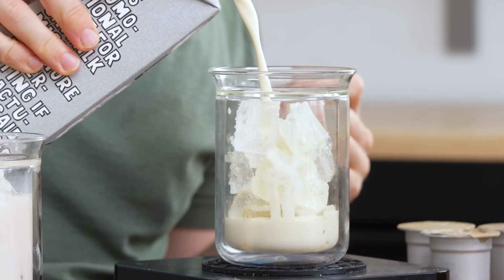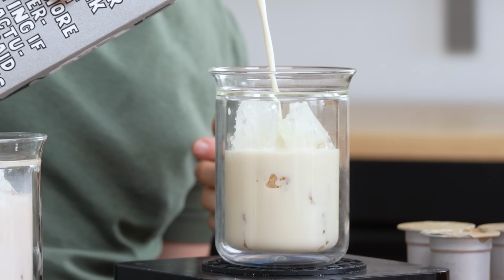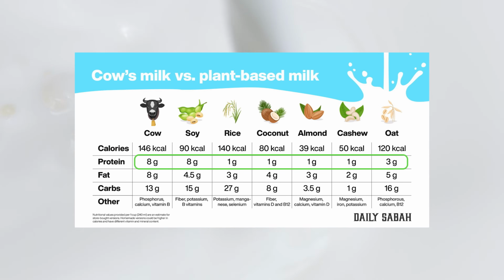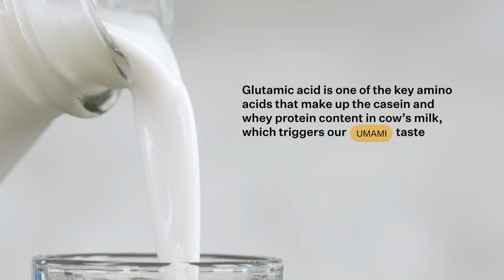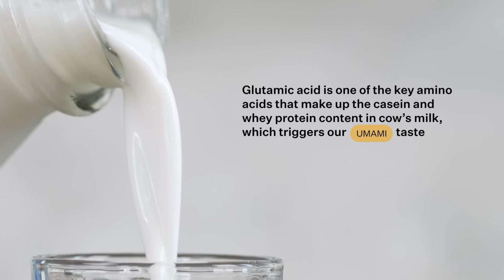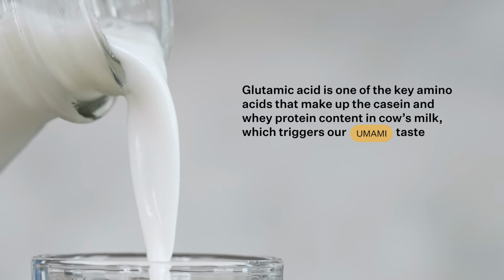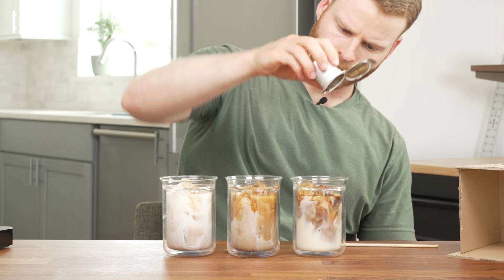Fourth, we need protein. This is used for structure, mouthfeel, and a bit of savoriness. The alternative milks generally have a much lower amount of protein in them, as both the almond and oat milk have just 3 grams per 240 milliliters compared to 8 grams in whole milk. Additionally, glutamic acid is one of the key amino acids that make up the casein and whey protein content in cow's milk, which triggers our umami taste. So it'll be interesting to see if that comes through differently with oat and almond milk.